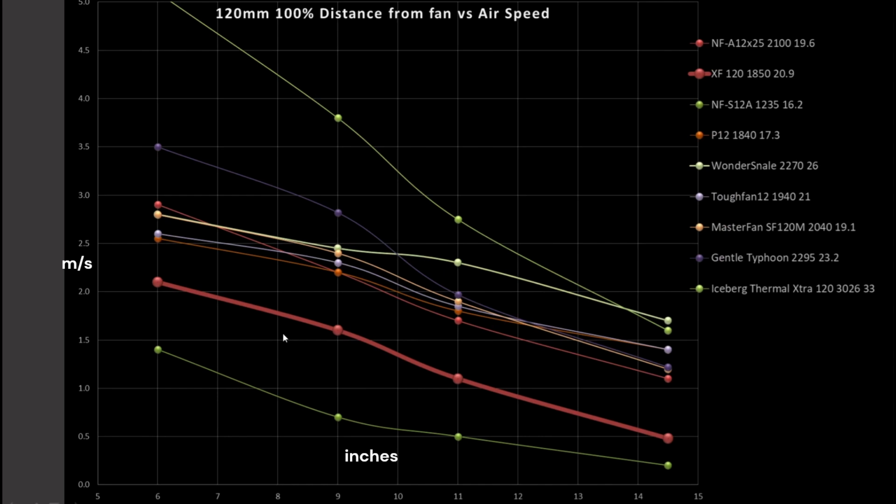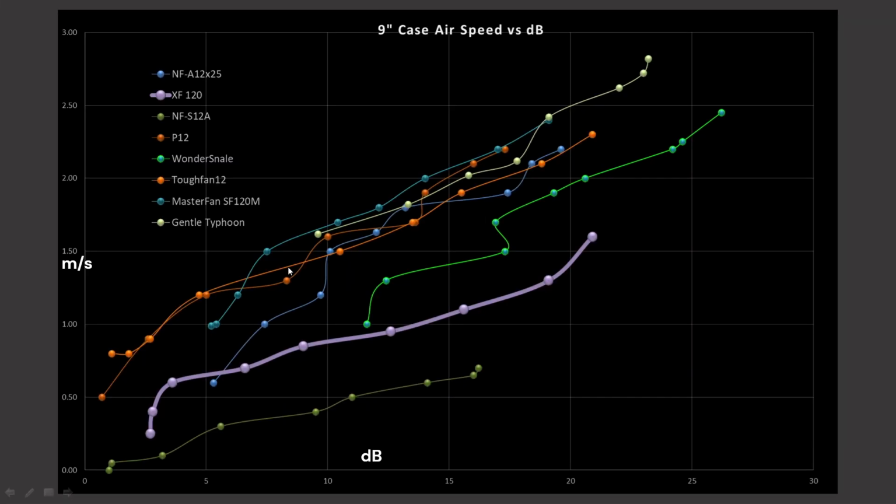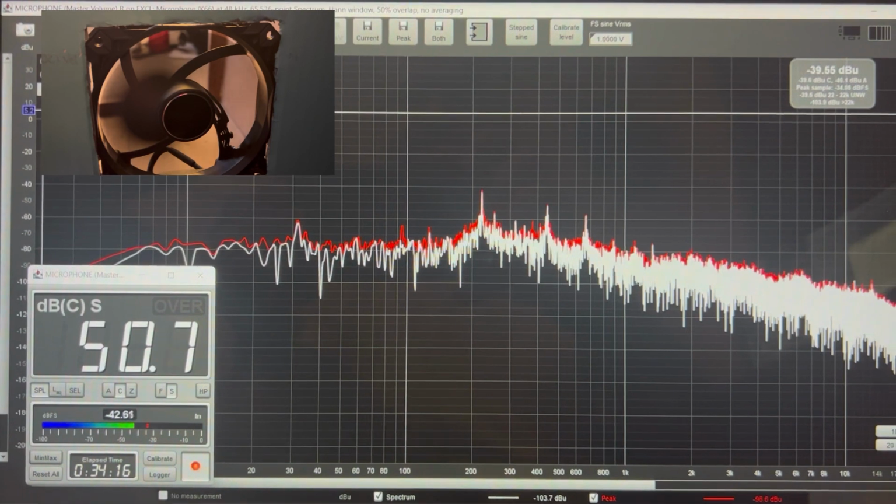Nope, it's not. So once again, it's just not very effective there. How about noise versus airspeed? Well, we see it towards the bottom of the graph, so let's just move on.